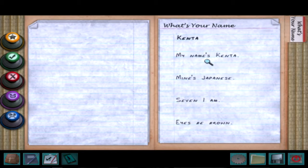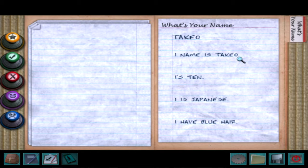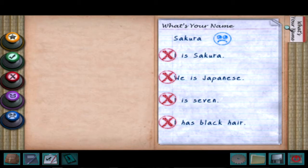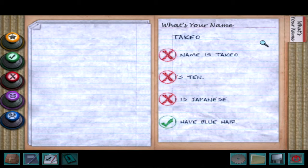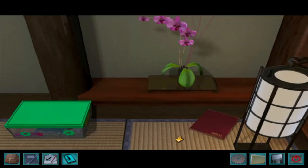My name is Kenta. Mine's Japanese. 7 I am. Eyes be brown. Okay, so my name's Kenta, yes. Mine's Japanese is wrong. 7 I am. Eyes be brown. I am 7 is what it should be. So no. Okay. I name is Takeo. No, that's wrong, honey. I's 10. That's wrong too. I is Japanese. Is wrong too. I have blue hair though. That is correct. Good job. Okay. Alright, so no one got them all right, but they're still doing it. Is that all of them? Yep. That's all of them. Okay. There we go. Finished teachering.